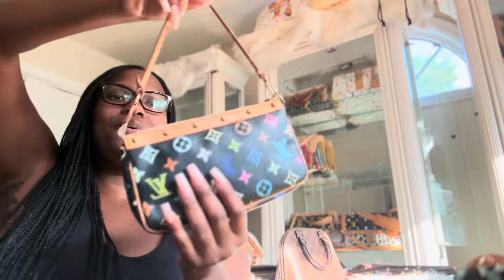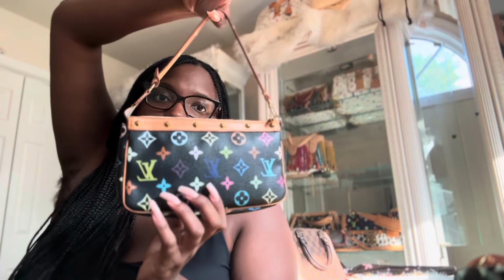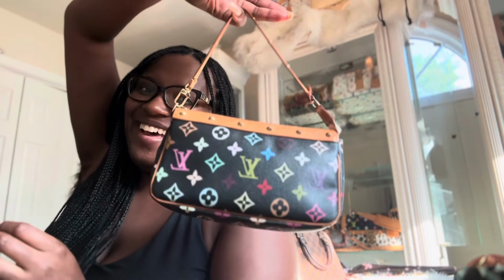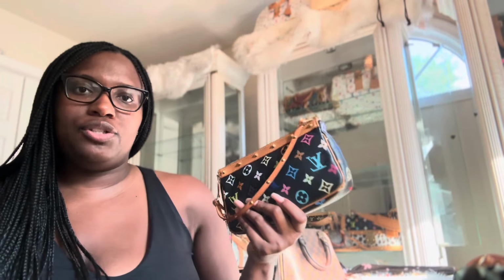And then we have my Louis Vuitton Multicolor Noir Pochette Accessories. I went through quite a few of these until I landed on the right one, but this one is going to be my final one, more than likely. I purchased my very first Pochette Accessories quite a few years ago from a random lady on Facebook Marketplace for $180.